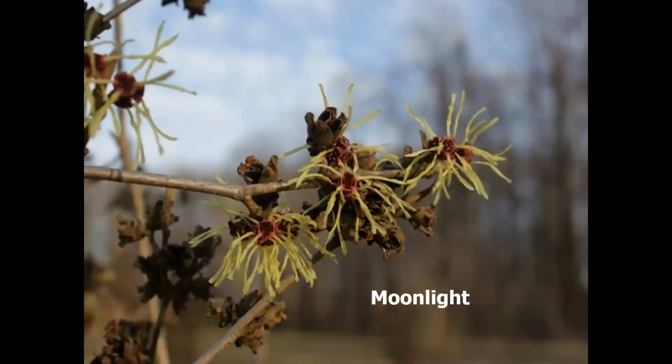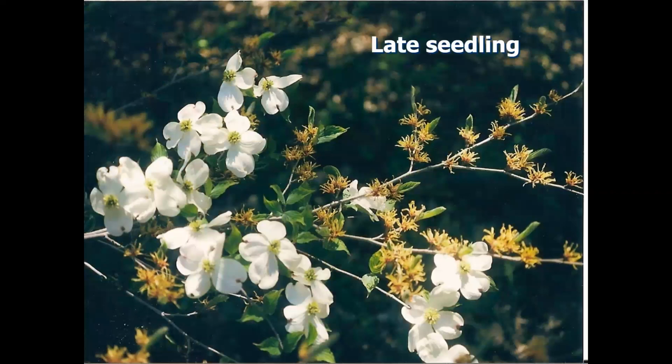A late seedling. In our own hybridizing here, which was basically just casual, we just collected the seed and sowed it. We found a plant that was sterile, it has multiple petals, it doesn't have any stamens. It basically is non-fruiting because it's almost sterile both ways, but it's extremely late. And here it is flowering with Cornus flora. Very, very late in the spring.